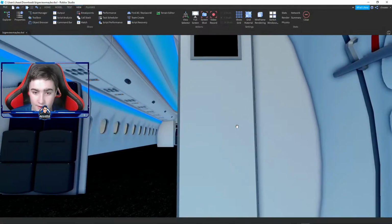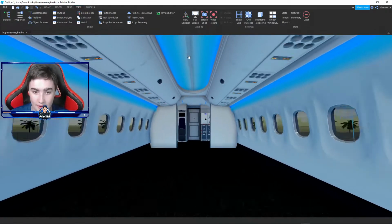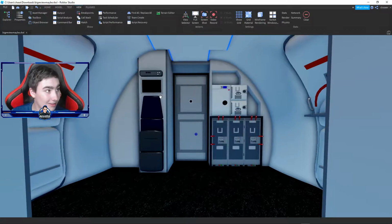And then if we go to the front of the cabin, there's a mood lighting system right there. So this thing comes with the mood lighting system, so that's one of the pluses of this.